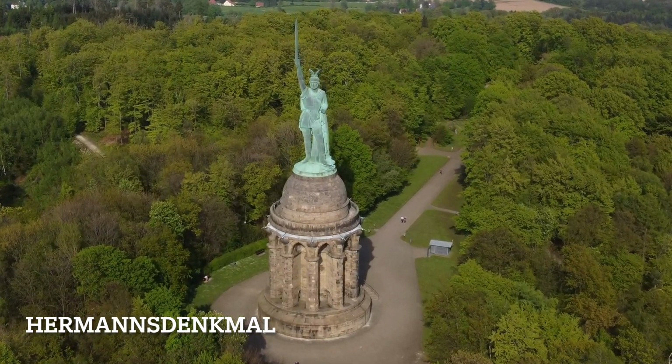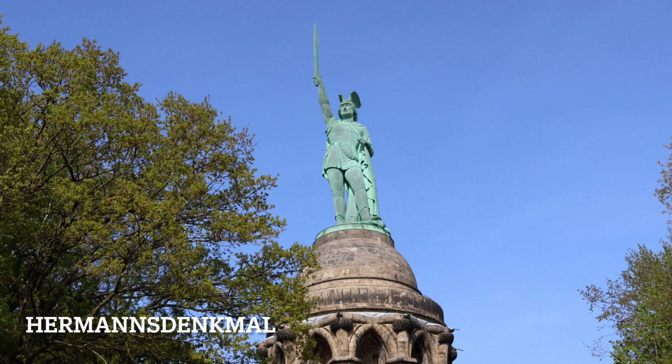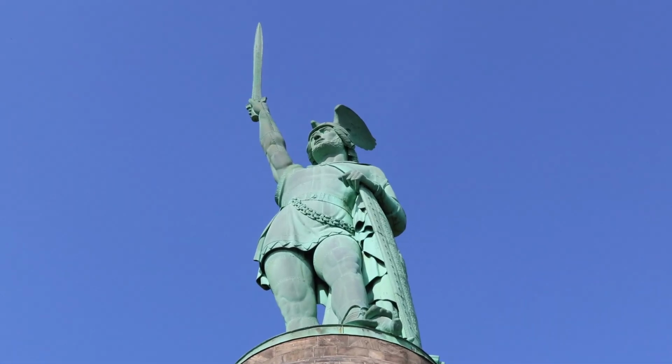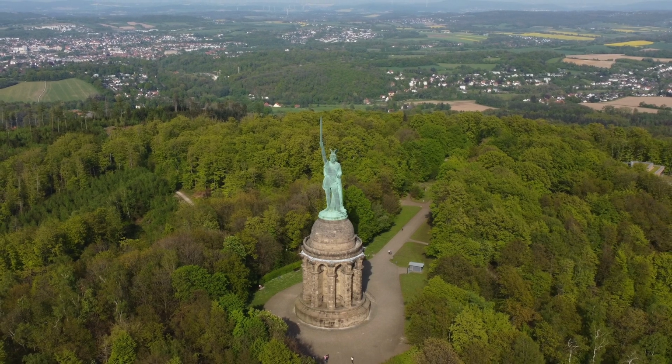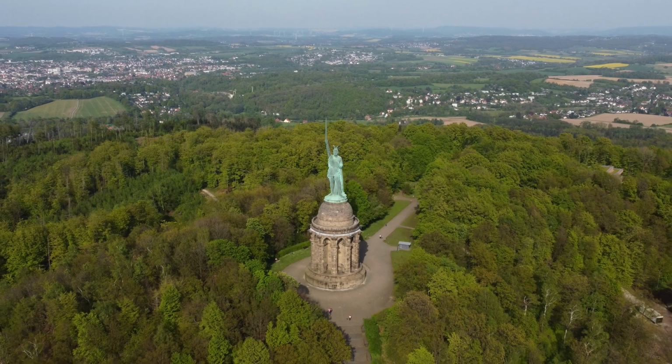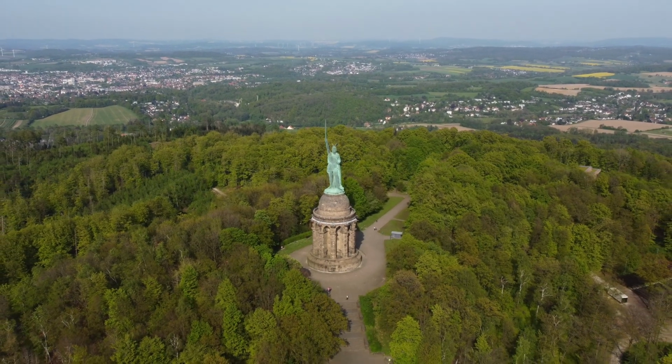The Hermanndenkmal is a statue to honor the German leader Arminius, as the Romans called him. He defeated the Roman army in the year 9. The Romans never came further east and north than this point.